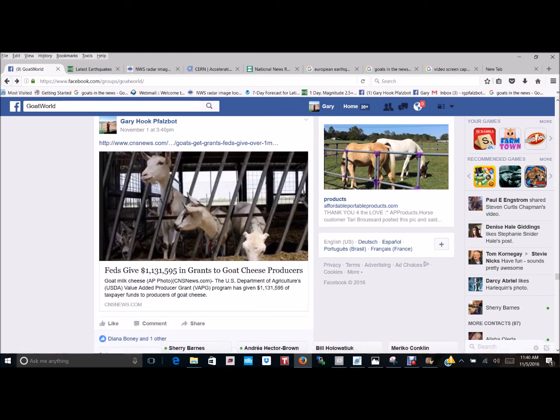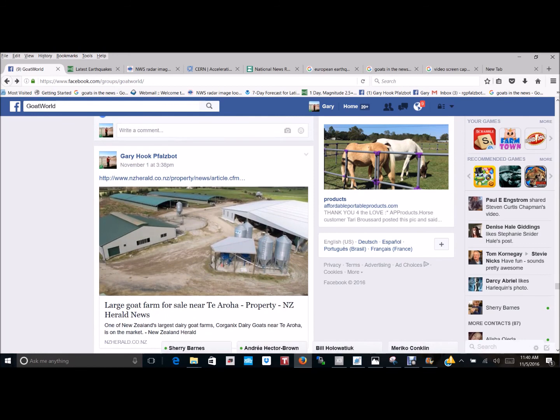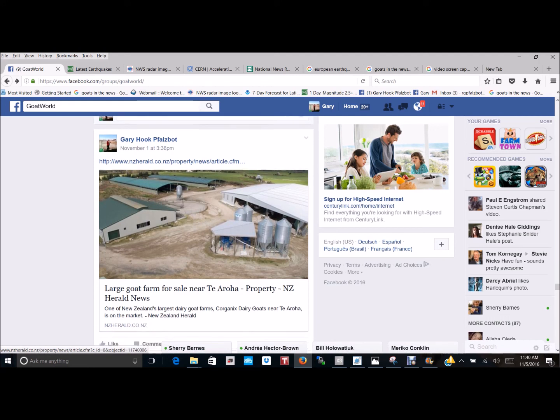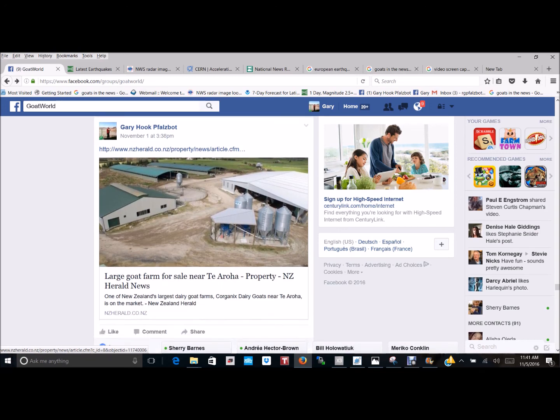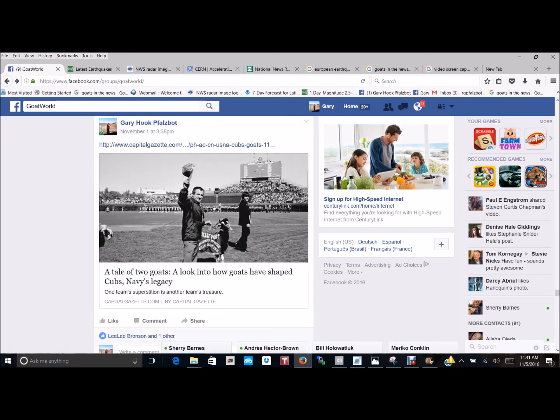I'm sure most of you read that the feds are going to give $1,131,595 in grants to goat cheese producers. That's a lot of cheese money. I like to see it. And here you go. Maybe we should all go in on this together. Large goat farm for sale near Te Aroha property in New Zealand. We'd have to move down under, but there you go, folks. We could all be living at GoatWorld down here in New Zealand. I better like that too. I posted it, but I'll like it. And of course, everybody knows about A Tale of Two Goats, a look into how goats have shaped the Cubs and the Navy's legacy.